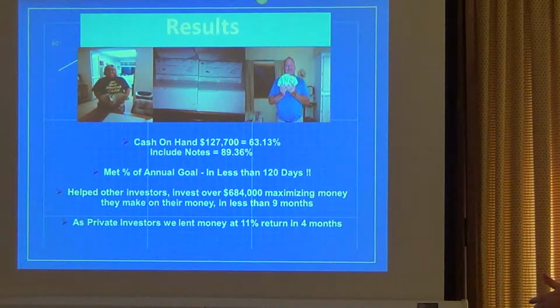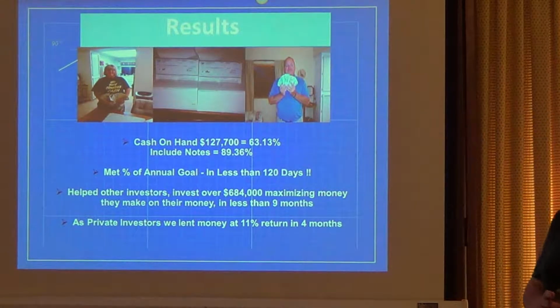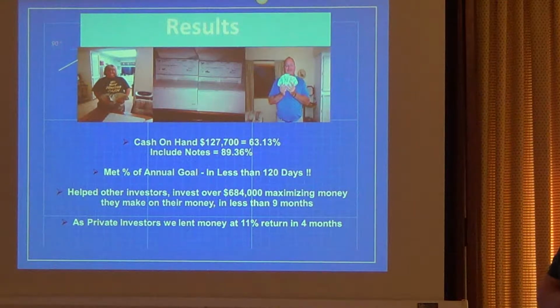Here are some results that Keith and I have gotten using the People Model framework and six easy questions. Cash on hand, 127.7, that is 63.13% of our annual goal in less than 120 days. Including notes, that means we met 89.36% of our annual goal, again in less than 120 days.